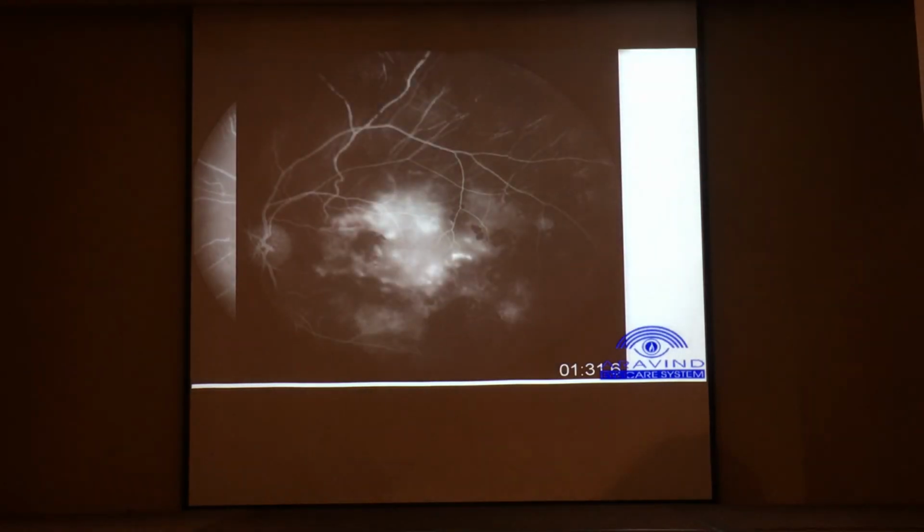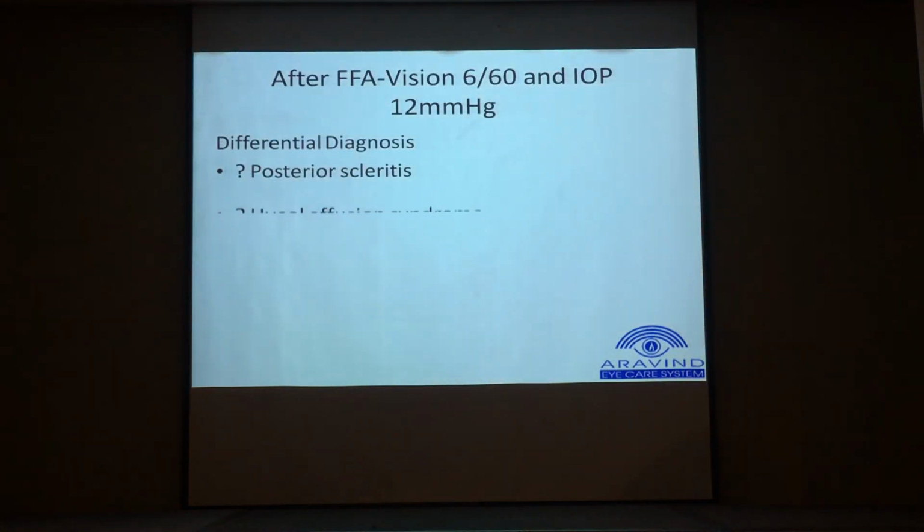So it will be a good diagnosis. We have put it as differential, sympathetic ophthalmia. He's put all those.